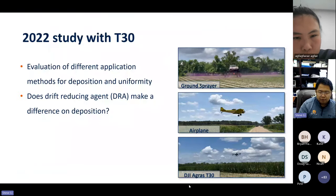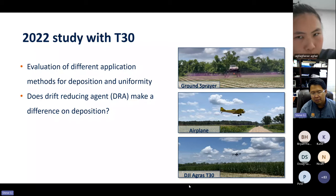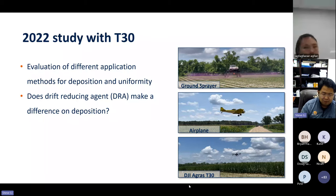So in the 2022 study, we compared the ground sprayer versus airplane versus a T30. We just wanted to see if we could tell any difference between the application methods in terms of deposition and uniformity. And also, we wanted to try a drift reducing agent, or DRA, and see if it makes any difference on the deposition. Due to the time limitation, I'm not going to go over the 2022 study.